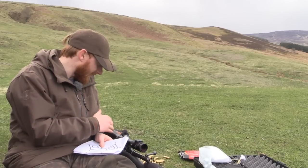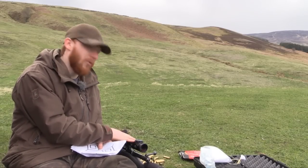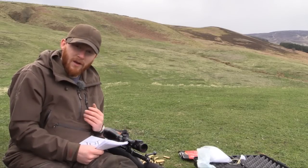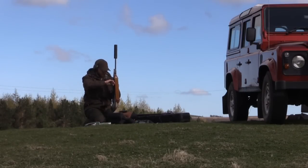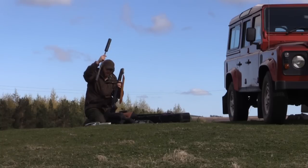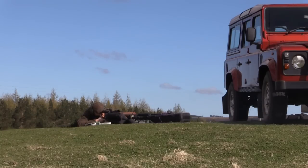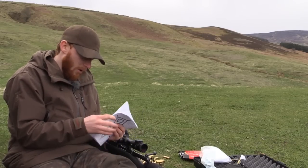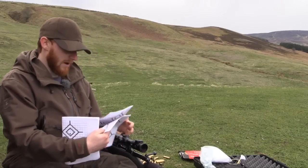But I really wanted to get the barrel change grouping test done before the wind picked up too much, which it has now. What I did there was I fired a couple of shots with the current zero. In fact, I did it with the 180 grain RWS because I knew that it shot very well. And then I proceeded to take another shot after the scope was removed, and then another shot after the scope and barrel had been removed and put back on. And the end result of that, despite it not being as tight as it could have been because of the weather, is still very impressive.